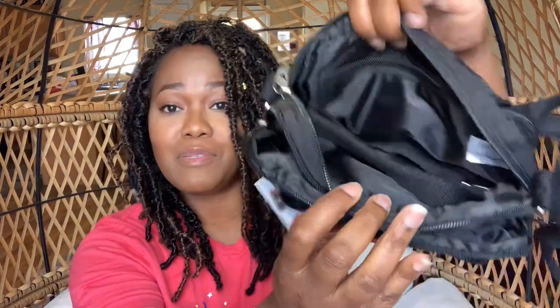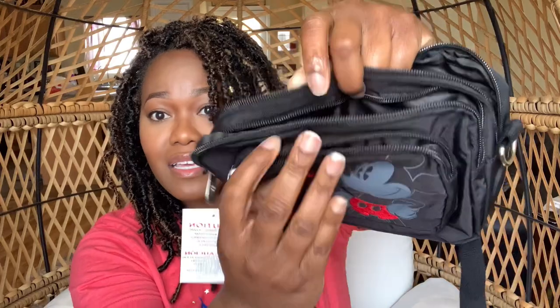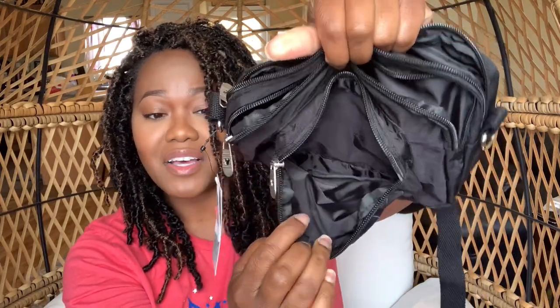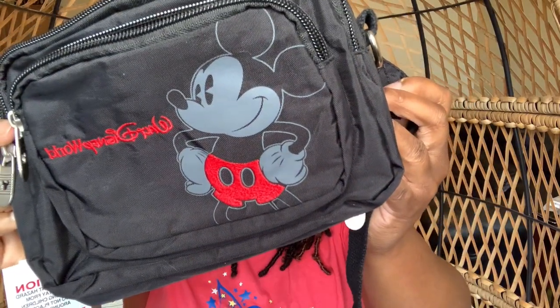I'm just gonna open up these pockets so you guys can see just how much freaking space you can fit in this thing. Like all the things, like unreal. So I paid $9.99 for this, and this was regularly $29.99. Next up in my bag purchases, when I saw this behind the counter, I called a cast member over immediately because I knew I had to have these.